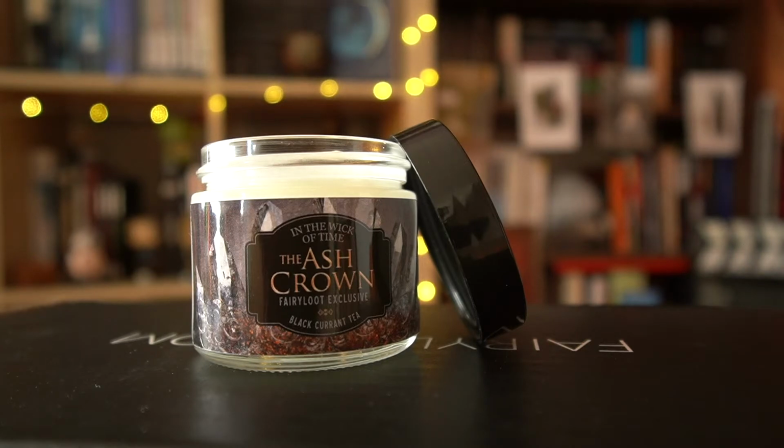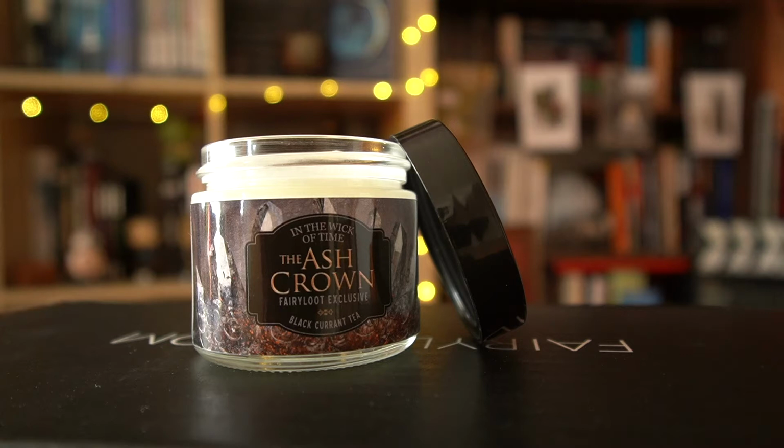Ooh, that does actually smell really, really nice. I'm gonna go on a wild guess here and say, because the candle is called the Ash Crown, this is maybe inspired by the Ash Princess? But let's check the spoiler card to find out. Okay, so it says, we had to include an item inspired by the Ash Princess series by Laura Sebastian in this box. Yes, I got it right.